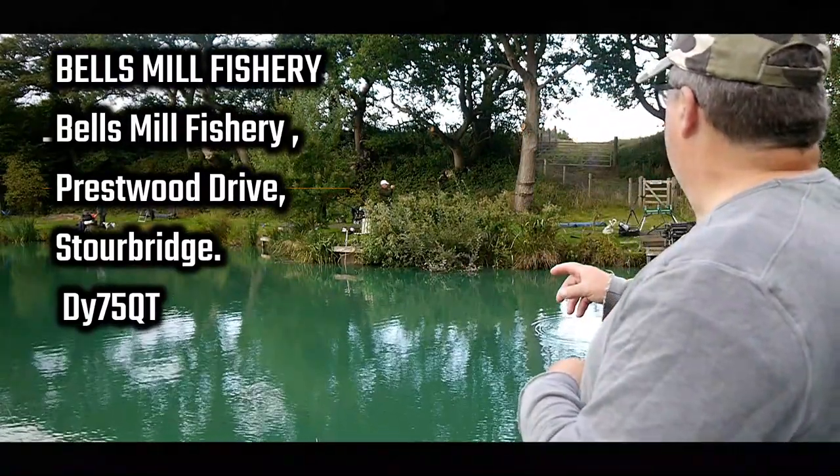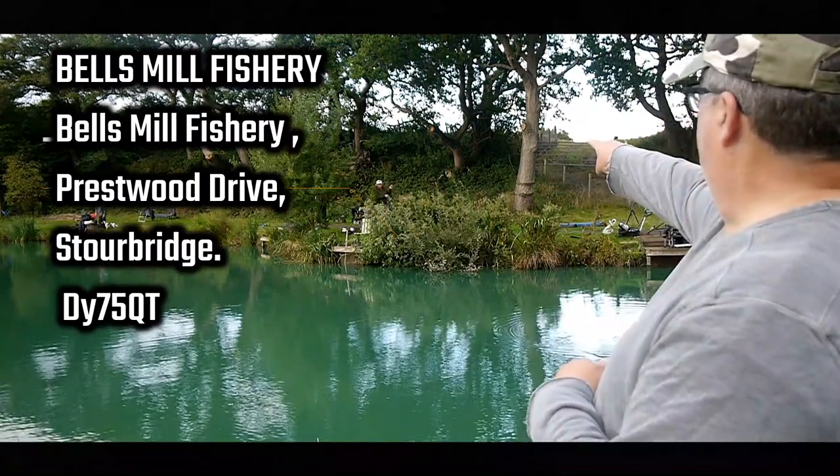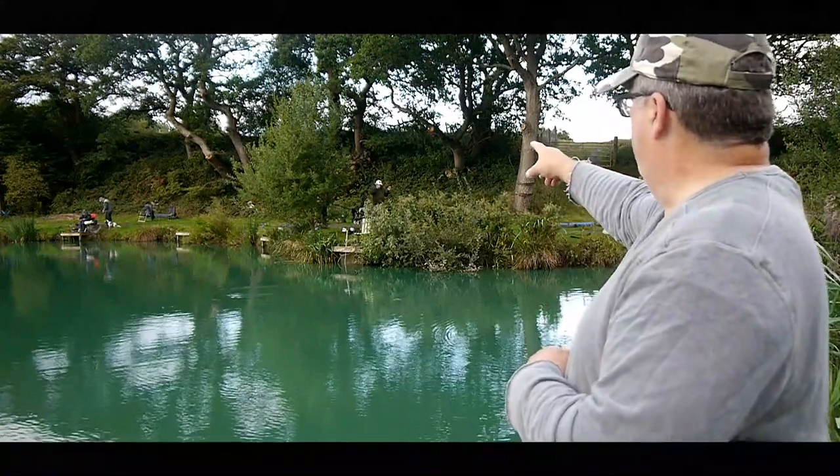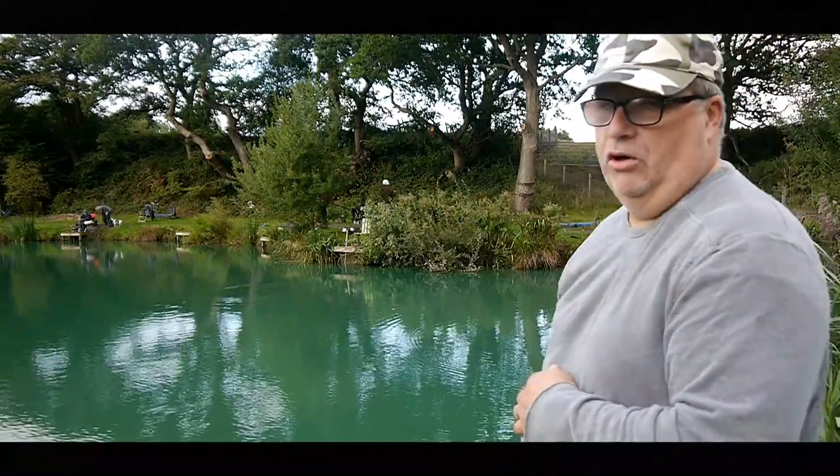I'm fishing with Dad. Spartacus is on the bank. I'm fishing with Pete, and luckily he's behind the tree. That's my cousin Pete, not my brother.